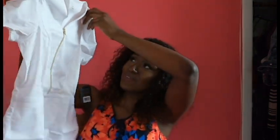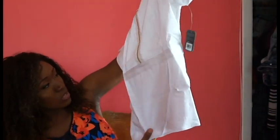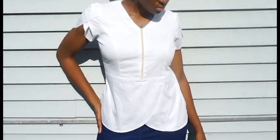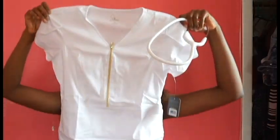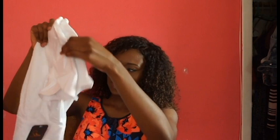And I got this one. Oh wow, this is cute. I think this is supposed to be like a peplum. Actually, it's not. It was called a tulip top because of the way the end looks. I hope you guys can see the way that the bottom looks. But yeah, it has a gold zipper coming down. Size medium. This is cute. I love the zipper. I'm definitely going to get more from Jaanuu because they are fashionable and I like it.